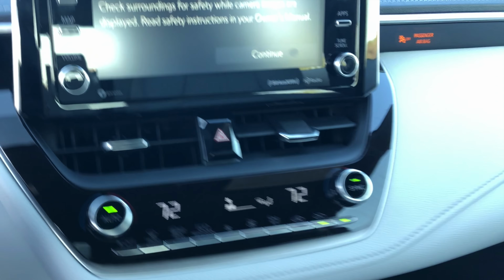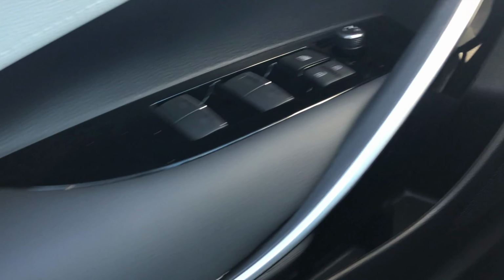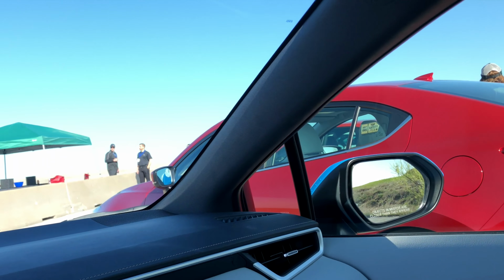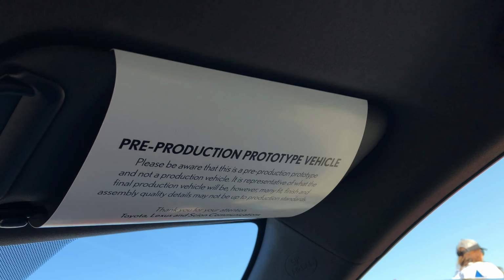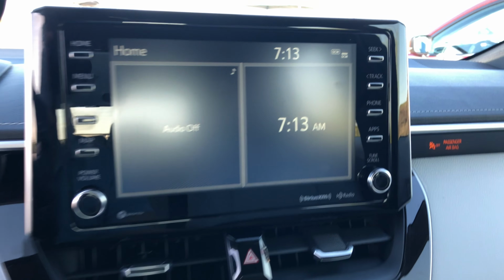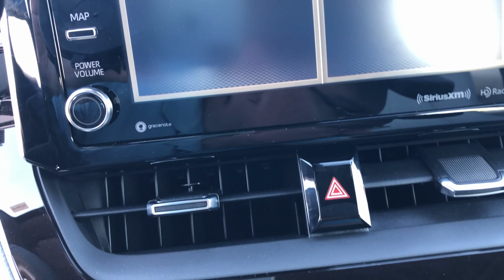Toyota's definitely upped the interior quality of the Corolla. Between this screen and the niceness of the plastics and all of that, it's nice. And then a little bit small in the back. But this is a pre-production vehicle, so I'll reserve some judgment on it until it's done. This screen though is wicked nice for something in this class.